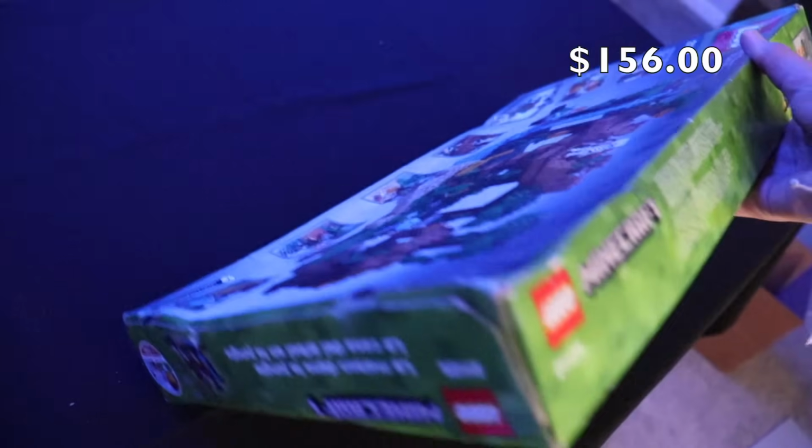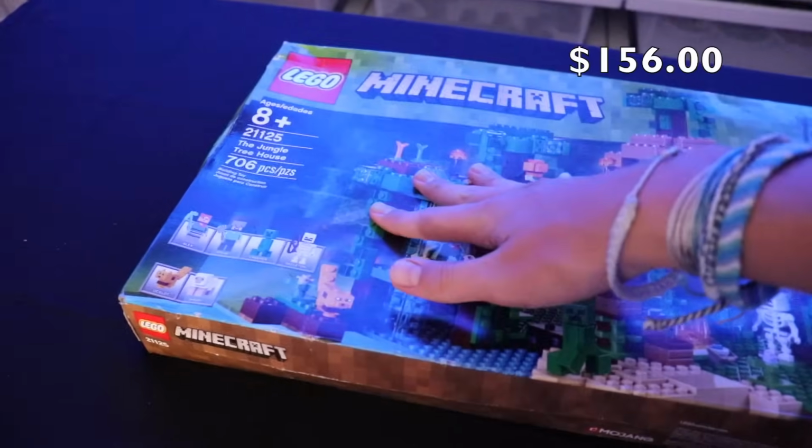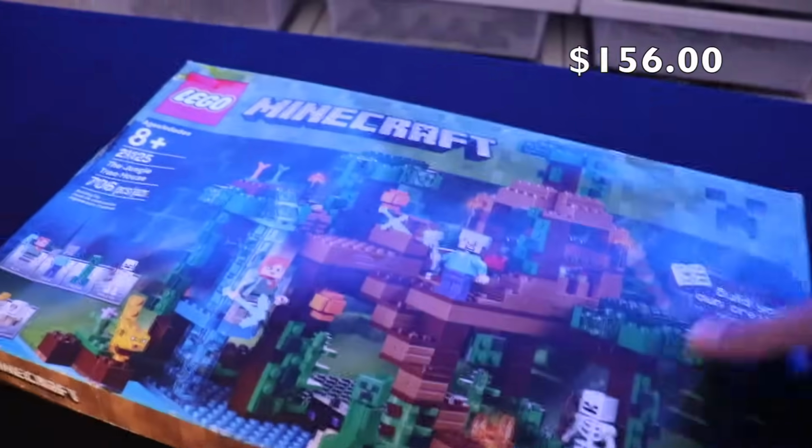Mine, as it turns out, while sealed, is in not the best shape. While it is crushed in the backside, there is no way for me to really fix that. Because of this, I don't think the set will sell for the $100 that it's worth because of the condition of the box, but I'll hope for the best on this one here.